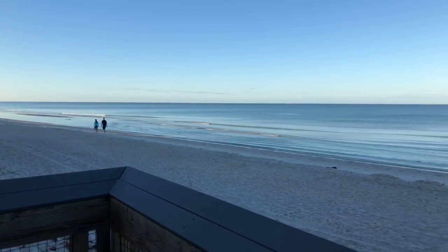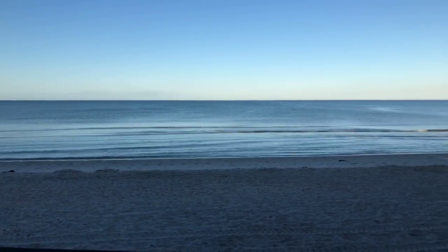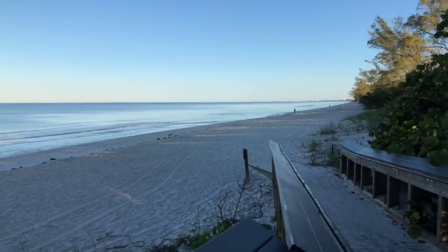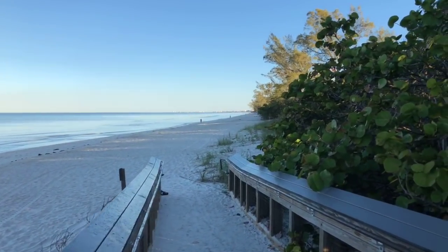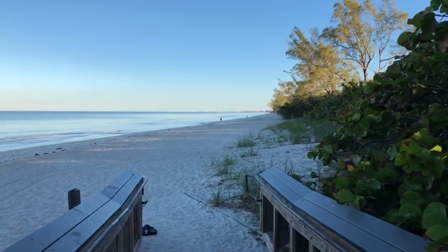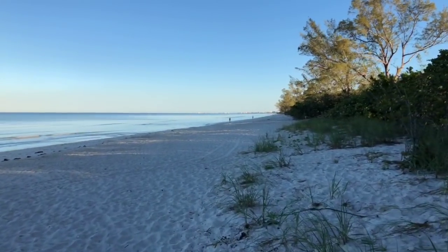Absolutely gorgeous out here this morning. Clear blue sky again. Temperatures probably around 65 degrees. Water temperatures around 69. Expecting a high up in the mid 80s today. Gonna be a hot one today. It's hard to believe it's February with those temperatures as warm as they are.